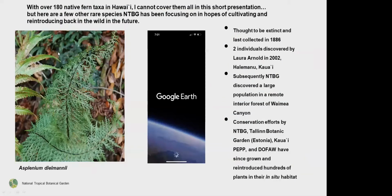There's the Asplenium dielmanii here, and it was thought to be extinct, was last collected in the late 1800s. And a naturalist was the first person actually to rediscover this incredible fern. You see, it's very black, dark rachis, shiny rachis, and it's a very, very interesting fern. But anyway, there were 2 plants that were found by Laura Arnold back in 2002, and subsequently a team of NTBG biologists found a really nice colony of almost 100 in the middle of the canyon.